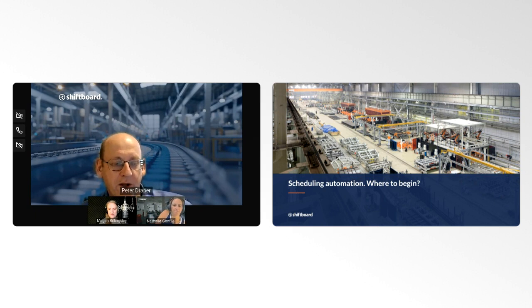So a change management methodology has to be a core part of any implementation methodology around a scheduling solution. For example, at Shiftboard, we use a change management methodology called ADKAR. It's a 5-stage process that focuses on building the awareness first of the need for the change and the desire for the change to happen by talking to all those different stakeholders about what's going to be in it for them individually and collectively as a group of moving to the new system.